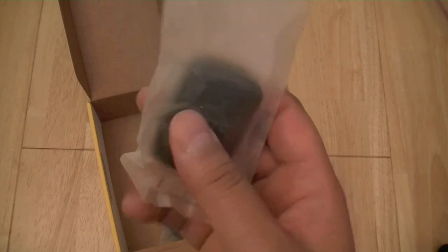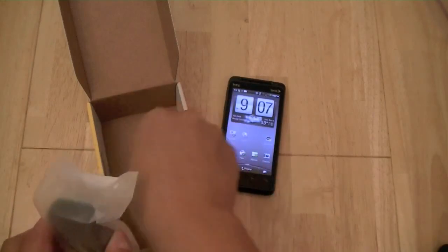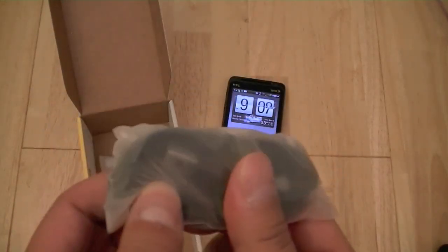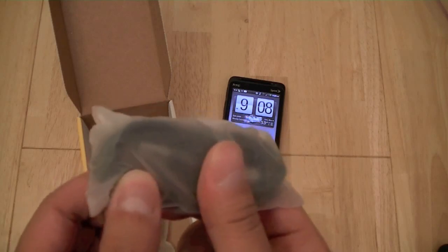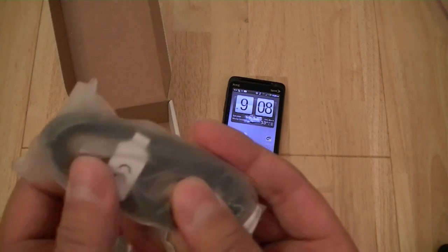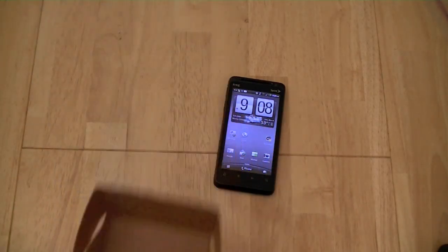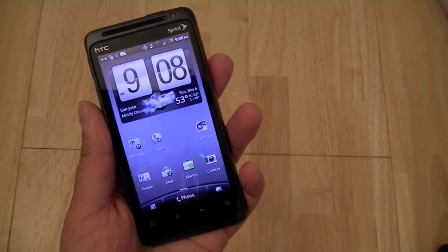The first is the AC wall charger, which will plug into the phone via a USB port right here at the top. You also have the supplied USB charge and sync cable, where you can plug the USB end into the wall charger or into the computer to charge and synchronize information with the phone. There's also a micro USB end that plugs into the phone that way as well. Let's go ahead and take a look at the phone itself.